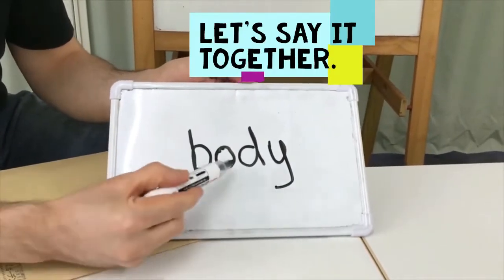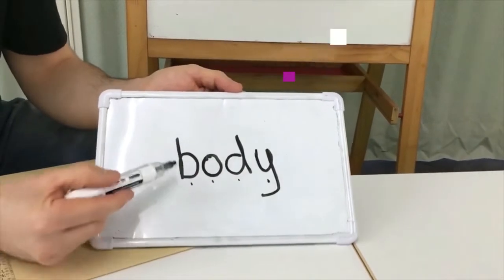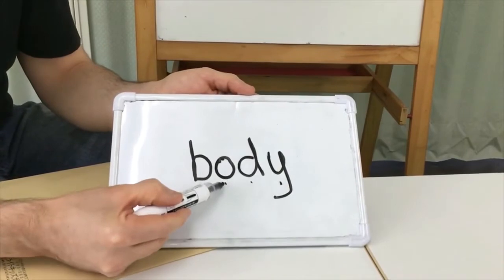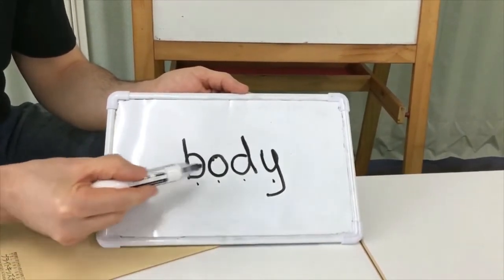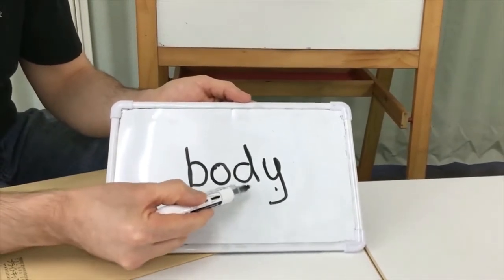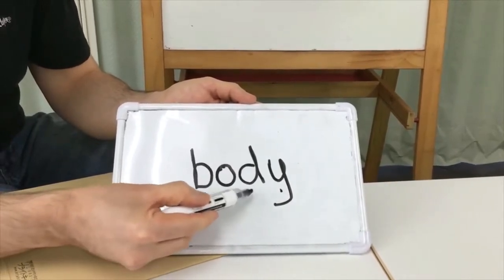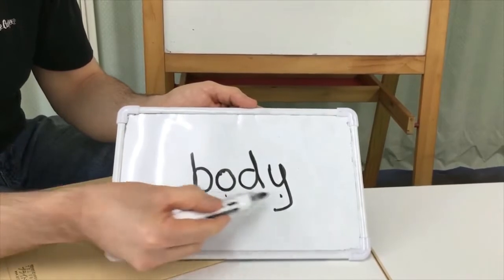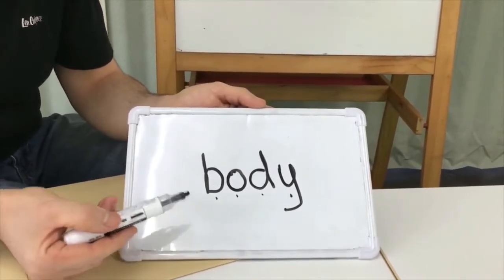I'm going to put in my sounds. I know my sounds. There's a new sound. So, one, two, three, four sounds. B, O, D, E. Now remember, that's B, that's D. Don't get tricked. B, O, D, E. B, O, D. Body, body. Wow, a body.